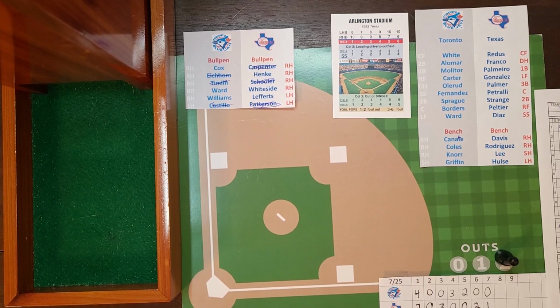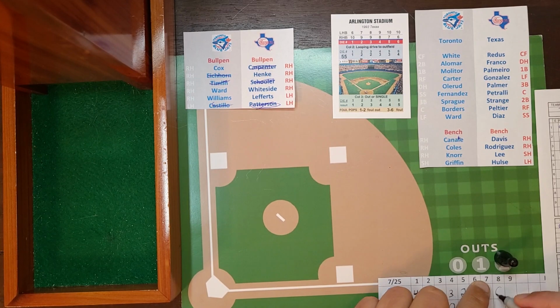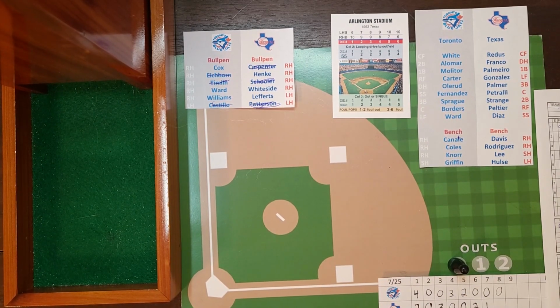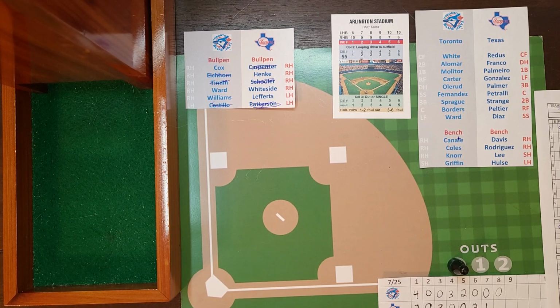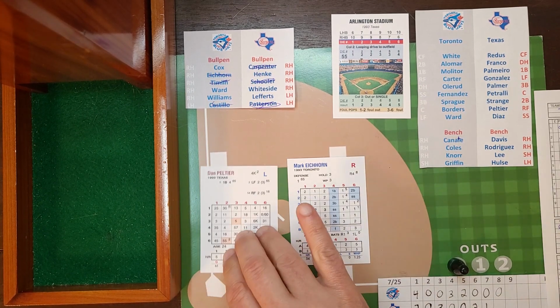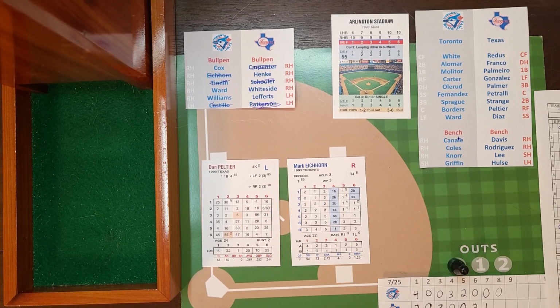So, all right, now for Toronto, they get no runs here in the top of the 8th. We go to the bottom of the 8th. Now, what about Eichhorn? He struggled a tiny bit. They do have lefty Peltier, but they've already used their lefty Castillo, so I think they're going to stick with Eichhorn until he gets in trouble. Duane Ward is their closer, but kind of early to bring him in just yet. Peltier is your batter.